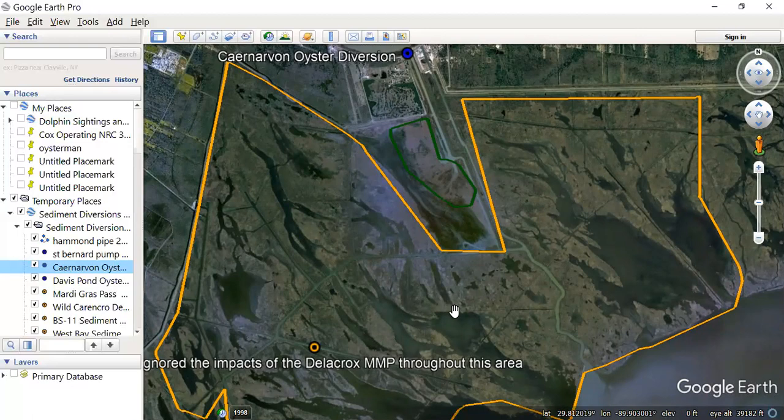Fascinating concept. Against the master plan, probably. But also, you can see how this diversion was not engineered to move sediment. It was engineered to move water. So we don't really expect it to build land, is the other thing. And then in the orange area, we have a marsh management plan that's explicitly saying we're not going to build land. We need to maintain seagrass beds.